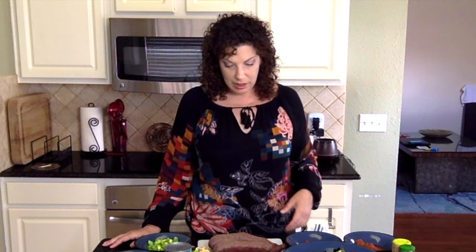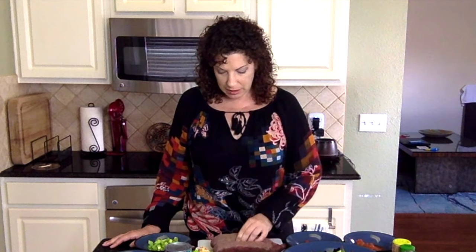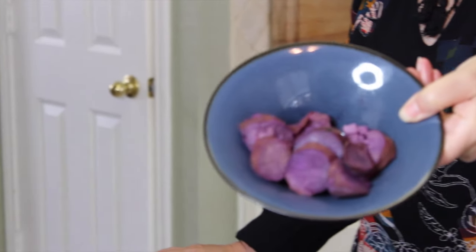Today I'm actually using these beautiful purple sweet potatoes, and I slice them up. I put them in a steamer, and I steam them for approximately 30 minutes. It depends on your stove. If you have electric, it's a little bit slower. If you have gas, it's a little bit faster. I just slice them up and steam them, and they come out very moist like this. So you can eat them as they are, like so.